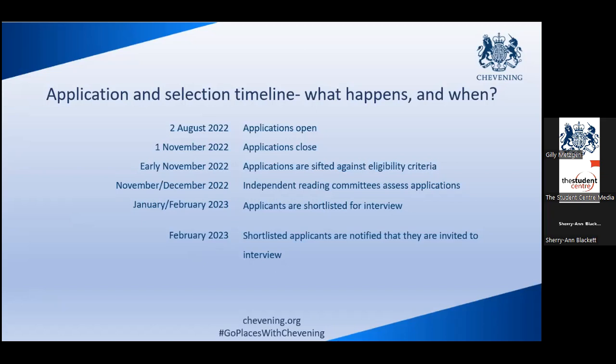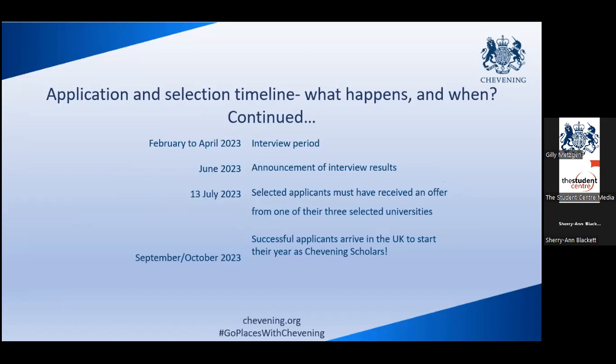Interviews will take place between February and April in 2023, and the results will be announced in June 2023. If you've applied and if you've had a successful interview, certainly you should at this point have at least one unconditional offer from one of the universities that you have selected. In September, you go off to be a Chevening Scholar for 23-24 and have a wonderful year.